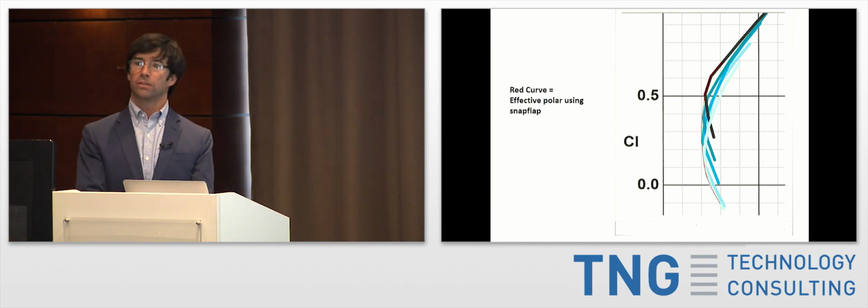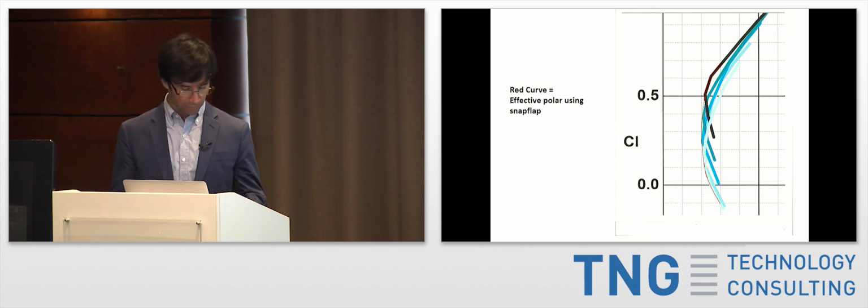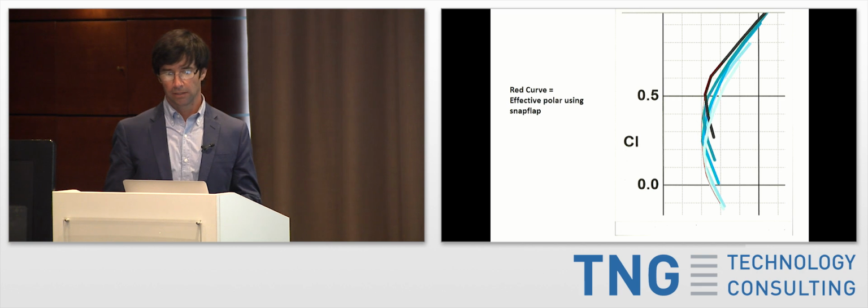It adds a lot of versatility to the model. And this was one of the things that I think helped make the 60-inch Kinetic successful. And it was one of the first things I learned about aerodynamics.